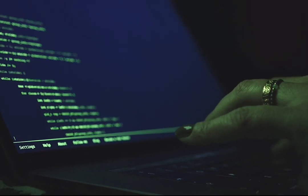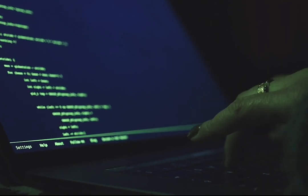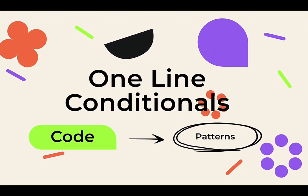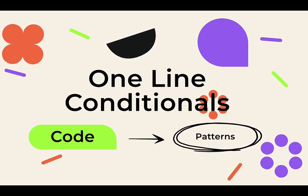We have all written long if statements in Java. They are reliable, they work, and they get the job done. But in many cases, you don't actually need multiple lines. Welcome to today's video, where we are going to look at some everyday code patterns and then see how we can improve them with simple and elegant one-liners.